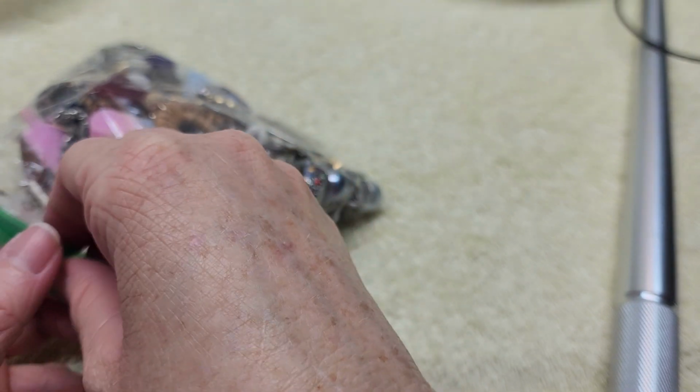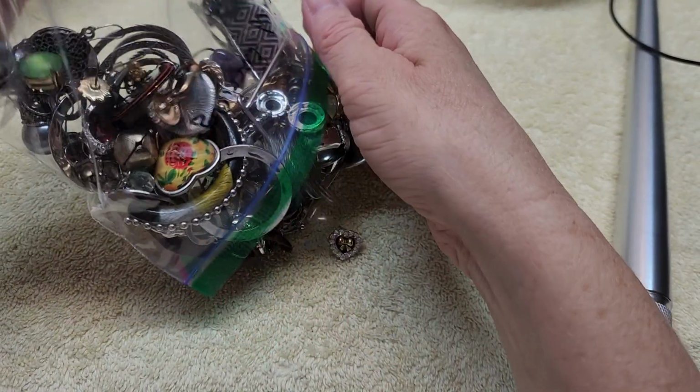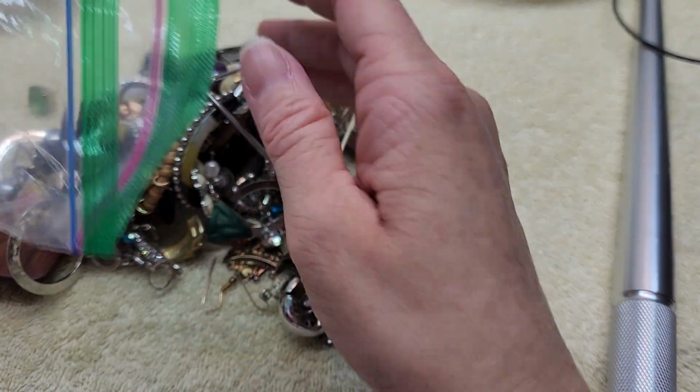Put those aside, and I'm going to bring out my paired earrings. And I'm just going to dump these out here. I'll go through these fairly quickly.